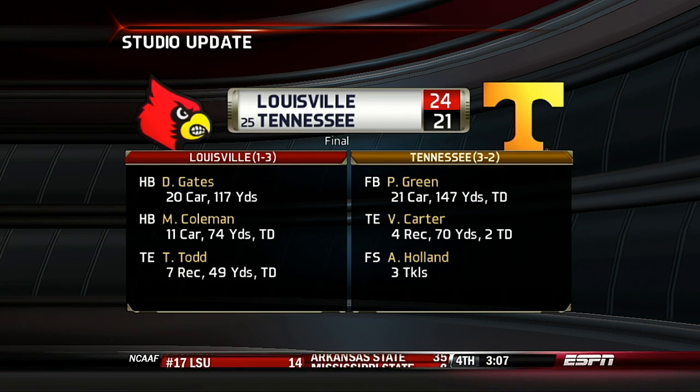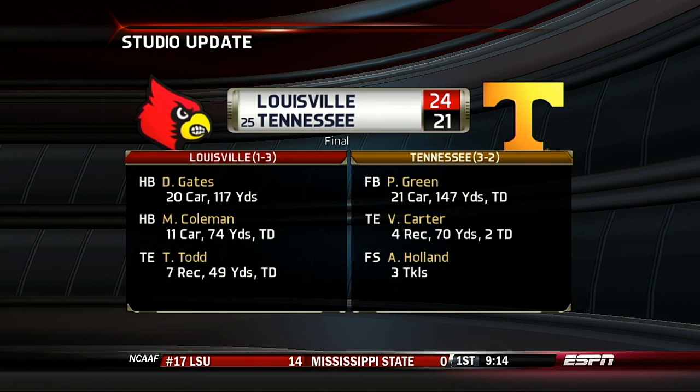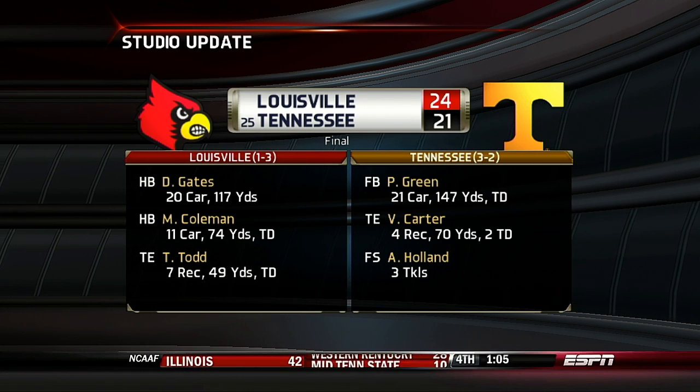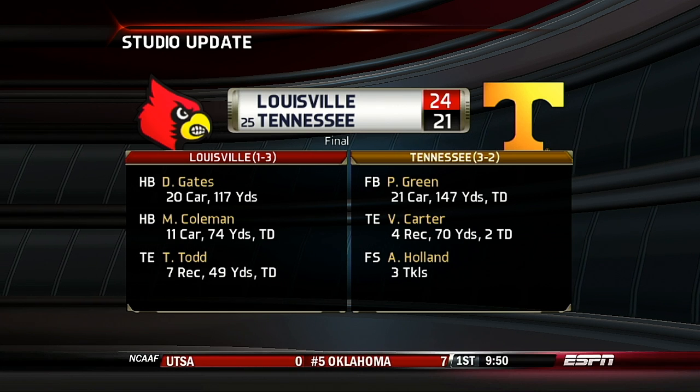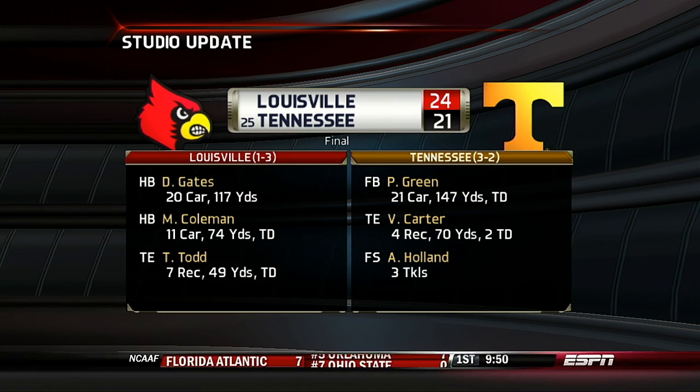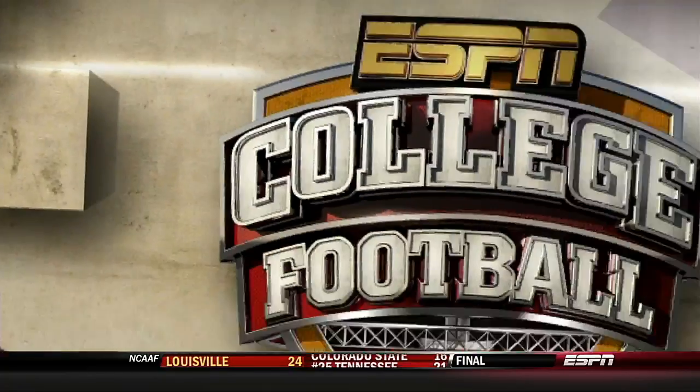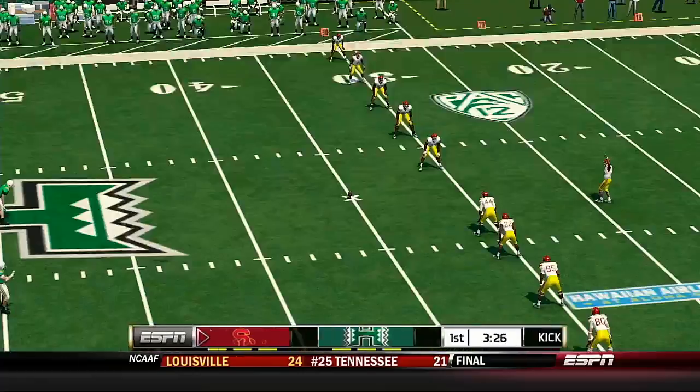Let's get the latest now from Reese Davis. The Volunteers had the final spot in the poll at number 25. Unfortunately, that didn't last long. And for Louisville, they won their first game of the year. And for Gates, he had a touchdown catch. Louisville is victorious 24-21. All right, Reese, back to our game.